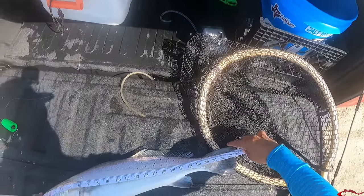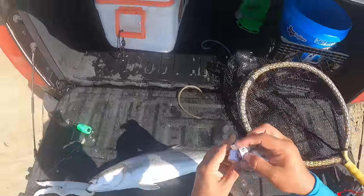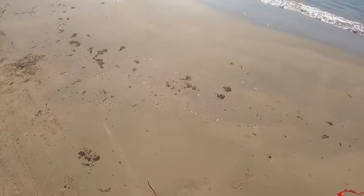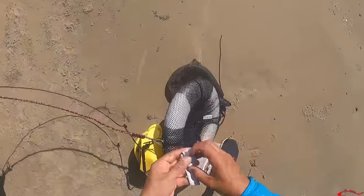Not quite my personal best. This guy's gonna be probably about 24, 24 and a half. Not my personal best, but what an awesome, awesome fish to catch on a very, very slow day.